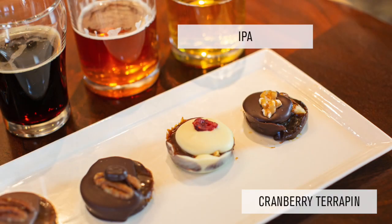Absolutely. And then our next beer is an IPA, and you could do a fruitier style beer, a really bitter IPA, or a New England style IPA. Yeah, so for this one, we chose our Cranberry Terrapin. It's a little bit lighter, and it's going to be a fruitier piece of chocolate. So we use peanuts and cranberries and white chocolate for this.